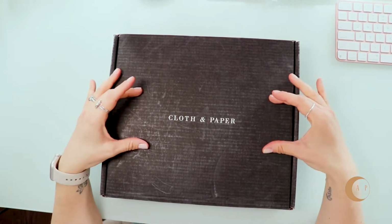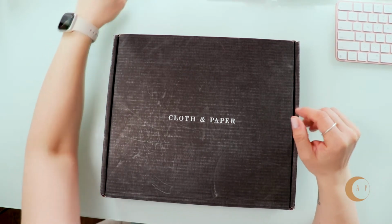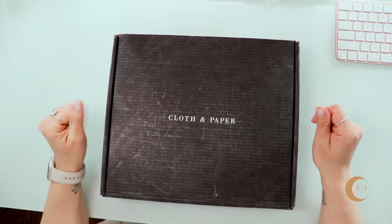Cloth and Paper. We're going to be unboxing it, and if it's applicable, then we will probably set it up in our planner. If it's not applicable, then you will find that out in the timestamp.